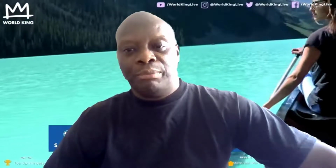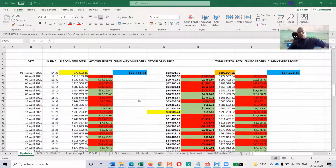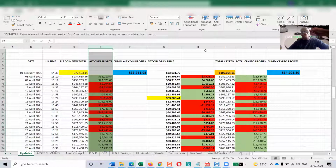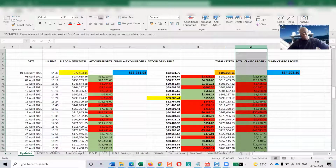So I believe we should go to the right spreadsheet page. This one. I've been updating this spreadsheet on a daily basis. It has 3 columns. I started off with 2, but now it has 3 columns. The 3 columns we have are the altcoin column, the Bitcoin column, and the totals column.